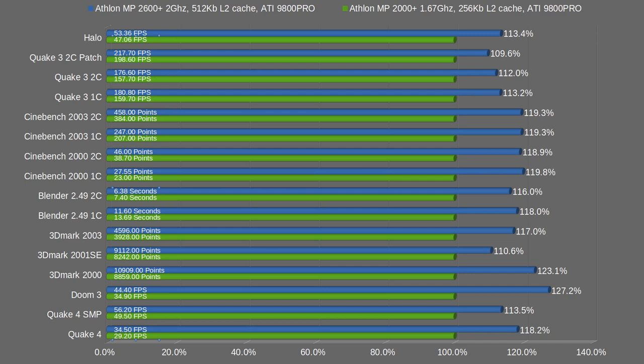And then we got Cinebench, which is about 19.3%, so that scales pretty much linearly with the clock. That goes for 1 and 2 cores. So we can see the points on the left there. We went from 384 in Cinebench 2003 to 458 with 2 cores. We got Cinebench 2000, and we see the same pattern, about 19% improvement. Blender is about 16% with 2 cores and 8% with 1 core.